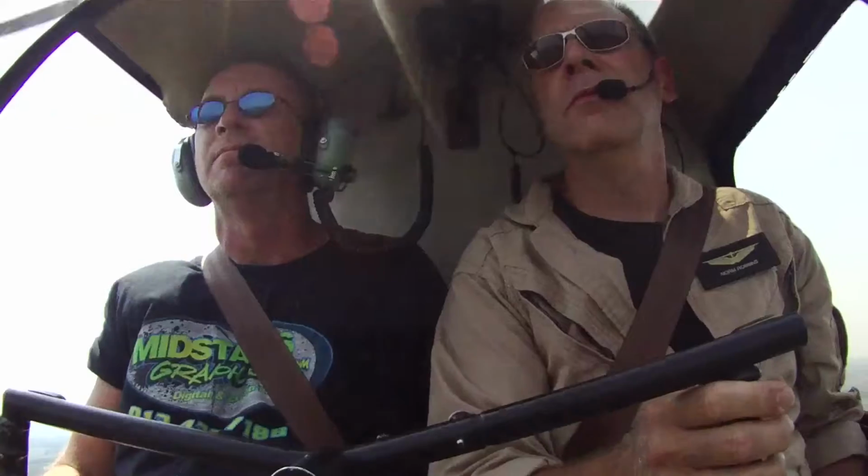Helicopter 815 Echo Hotel is 5 miles southeast, 1,600 inbound direct to landing 36. Helicopter 5 Echo Hotel, Executive Tower, roger. Proceed westbound until intercepting final number 4 for the pattern. Helicopter 815 Echo Hotel, west until intercepting final, quick landing.